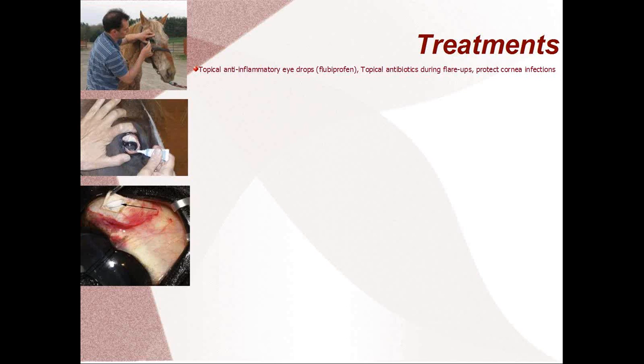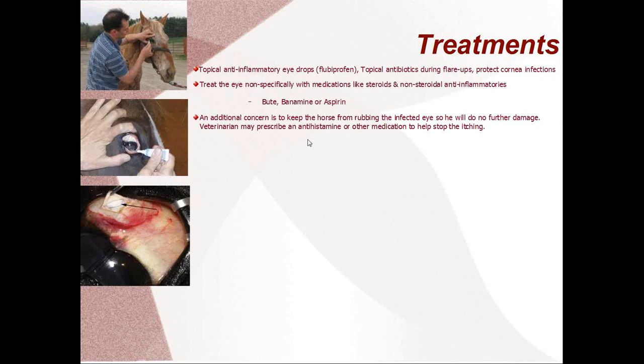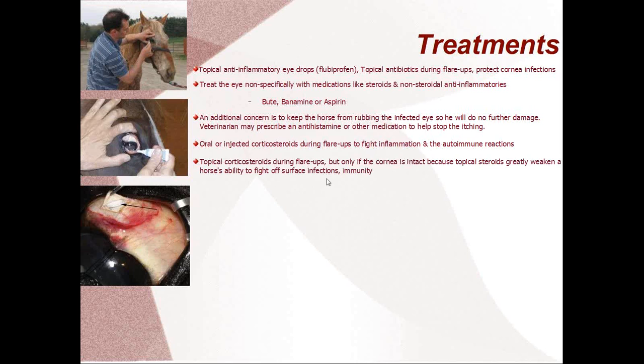So we have topical anti-inflammatories, we have drops, antibiotics to protect the cornea from infections, and other medications like steroids or banamine and aspirin are utilized. If we have a horse that's rubbing because the eye is infected and itchy, veterinarians may prescribe an antihistamine or some type of medication to help stop the itching. We didn't have that with Master Jack. Oral or injected steroids fight inflammation and the autoimmune reactions, but also weaken the immune system. But the goal here is we've got to save sight, we've got to stop the inflammation, so it's a tricky balance, and your veterinarian does need to be involved.